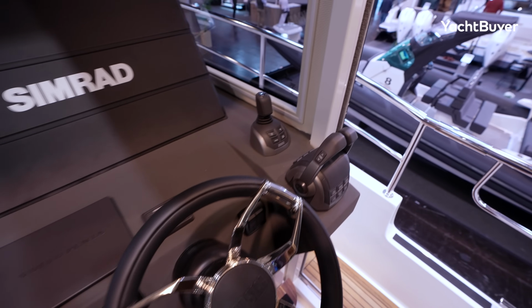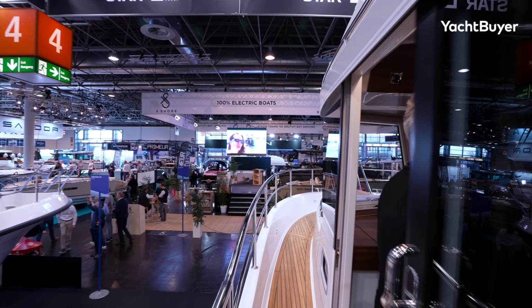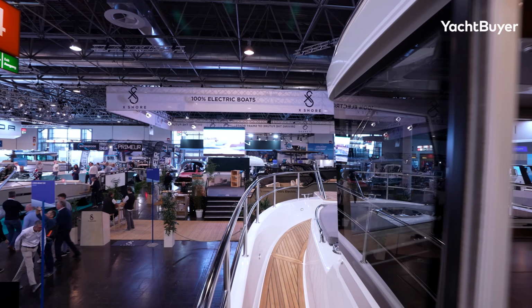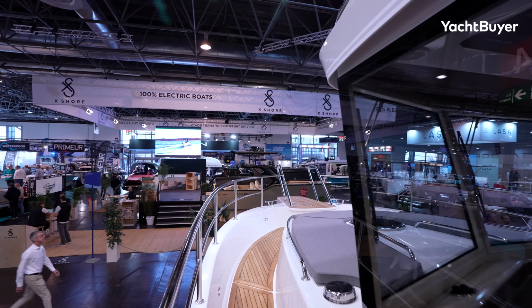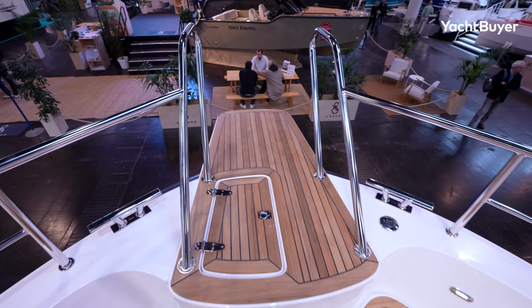Top speed with these engines, I would imagine late 30 knots, and you could cruise at 30 knots for, I reckon, 300 nautical miles, something like that. They're designed to go long distances comfortably, efficiently, and quickly.